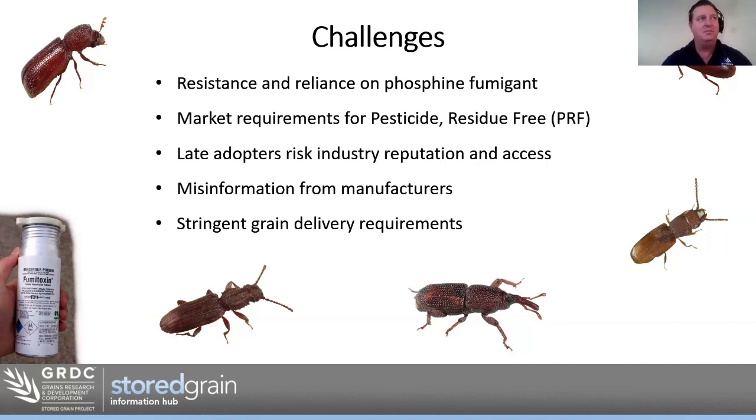There are markets that require pesticide residue-free grain. So yes, while there has been recently a release of a protectant, we don't typically use it in WA because it limits our marketing opportunities. We do have some late adopters, with regard to risk, and that potentially jeopardises their reputation as an industry and may present some market access challenges.